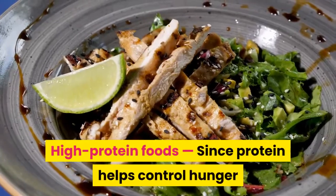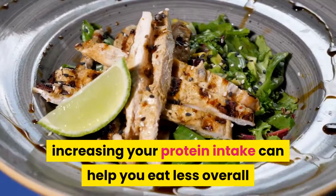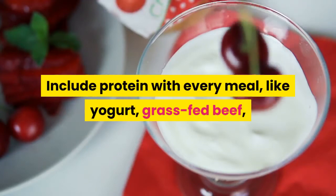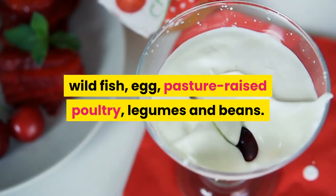High-protein foods. Since protein helps control hunger and retain lean muscle mass, increasing your protein intake can help you eat less overall and keep your metabolism up. Include protein with every meal, like yogurt, grass-fed beef, wild fish, eggs, pasture-raised poultry, legumes and beans.